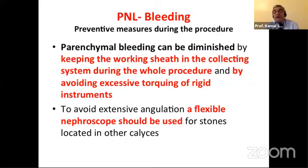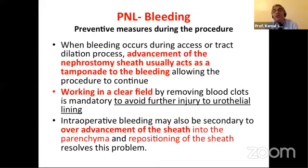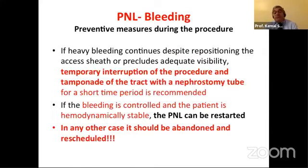To avoid extensive angulation, if needed, a flexible nephroscope could be used, so as not to have torque or increase the rate of bleeding. When bleeding occurs during access or tract dilation, advancement of the nephrostomy sheath usually acts as a tamponade to the bleeding, allowing us to continue the procedure. Working in a clear field is very important. That's why we need to remove the blood clots. That's mandatory to avoid additional injuries during the procedure. Intraoperative bleeding may also be secondary to over-advancement of the sheath into the parenchyma, and repositioning the sheath will solve the problem.